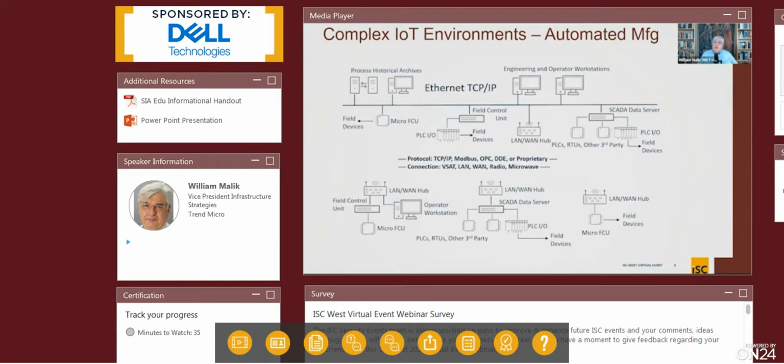If we look at this diagram, we see a number of interesting features, first of which is there is a tremendous burden of legacy systems, of proprietary environments connecting these. On the top, we have our historical archives. We have our engineering operator workstations. These are computers and databases. They communicate over an Ethernet link, or starting around 20 years ago, they began communicating over TCP/IP.